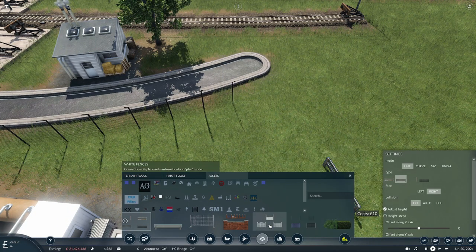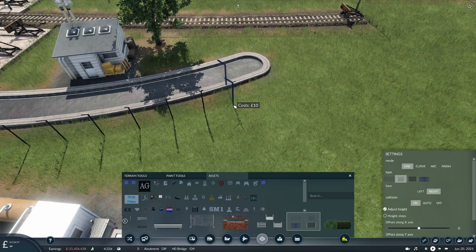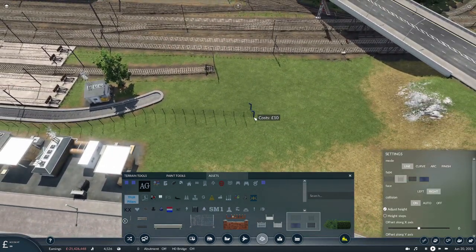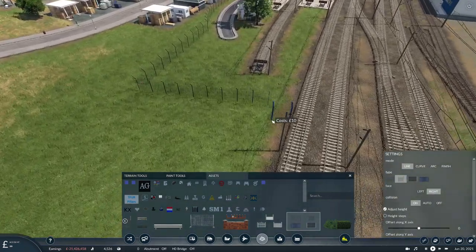Oh, not with those, though. What was we using? Those. Yeah, you go from there. That's better. Tidier. I don't mind them being wobbly. I just don't want them stepping. There we go. Well, it wouldn't be that close anyway.